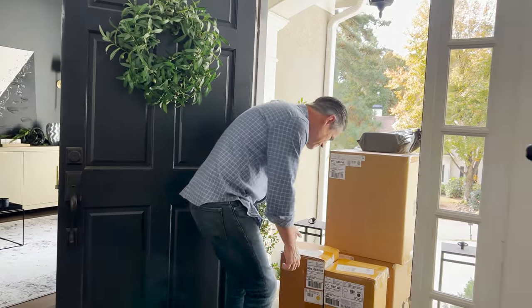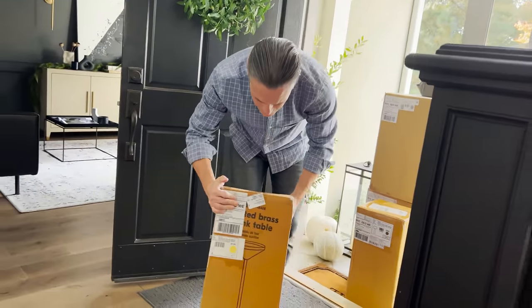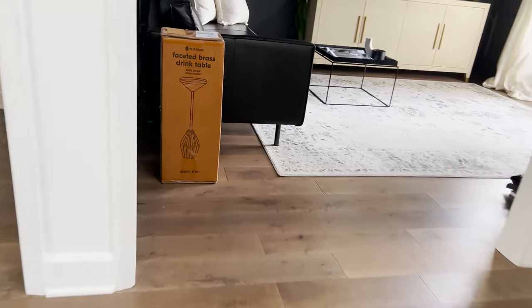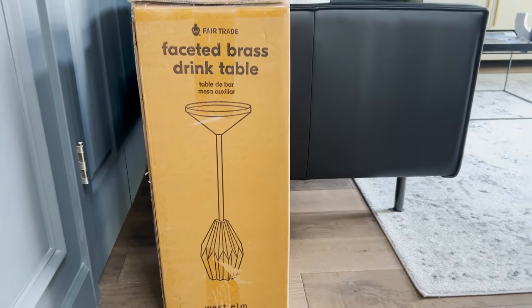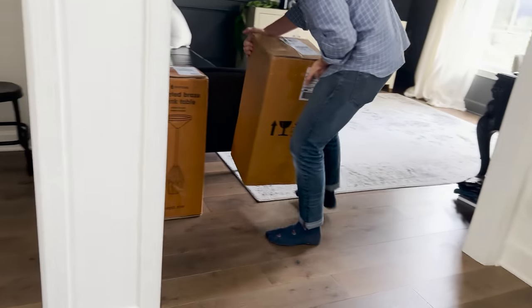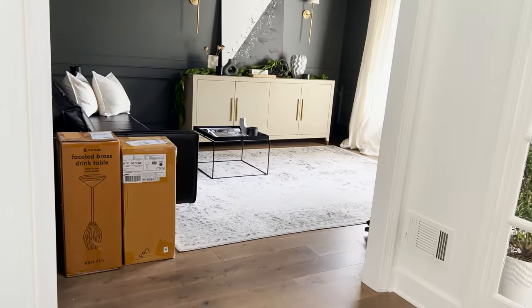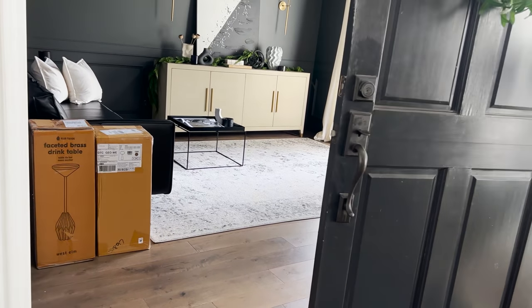Well, I don't remember, what did I order? Oh, the table. That's a cocktail table. This is the one that Jack asked me to order for him. He's been wanting one of these little drink tables. I ordered one for the bedroom and he wanted one for in here, because a lot of times now he's sitting in here helping me with work related stuff.